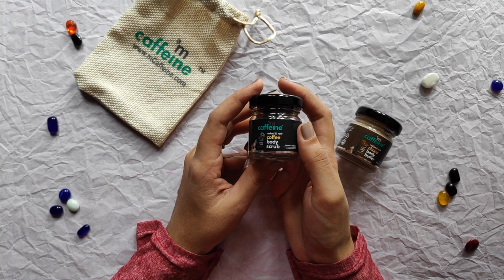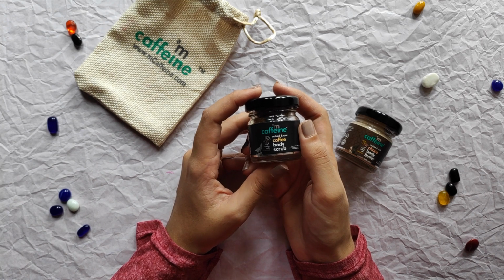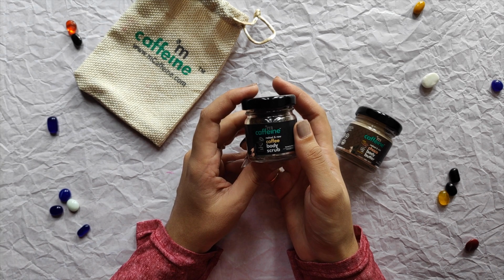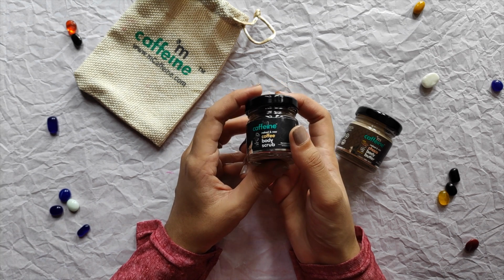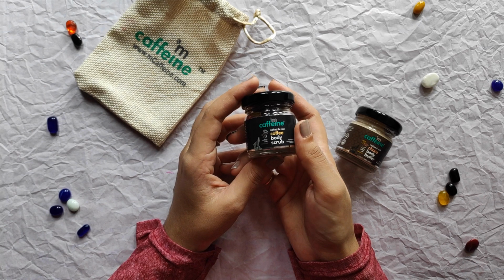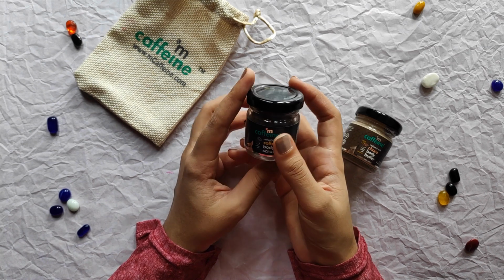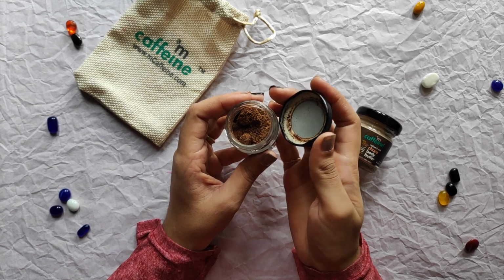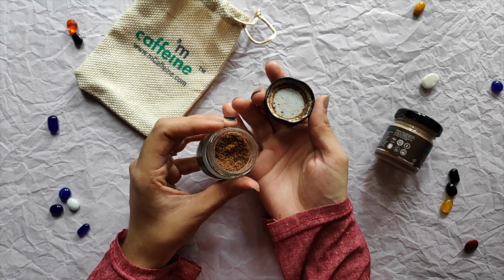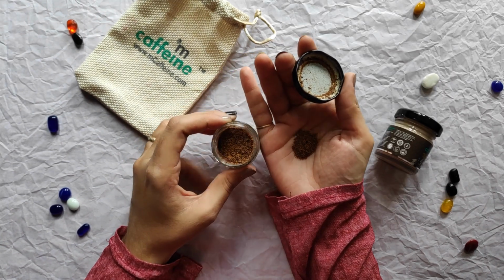It can be used to get rid of blackheads, dead skin cells, tanning, or maybe just to get a smoother skin. It will not be harsh on your skin, obviously because of the presence of cold pressed coconut oil. Since this is an Mcaffeine product, this has caffeine in it which can help you to get rid of puffiness. Let me show you its texture by taking some in my hand.